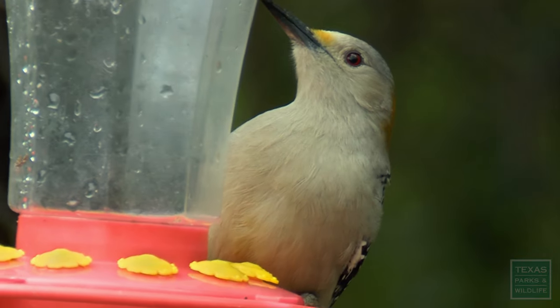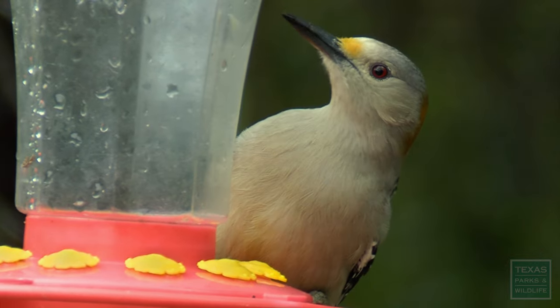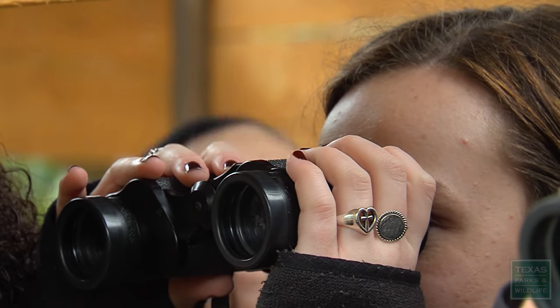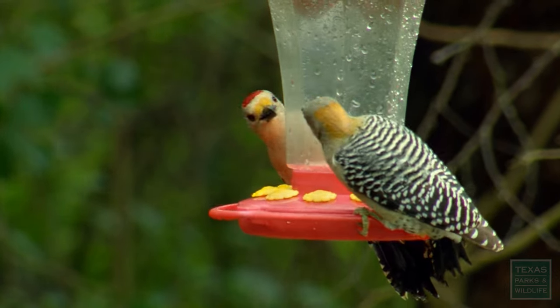Oh, on this right hummingbird feeder is another golden-fronted woodpecker. You see it? Yes. Drinking that sweet nectar. When you see the top of the head, see that little red spot on the top of the head? That's a male. That's pretty clever.